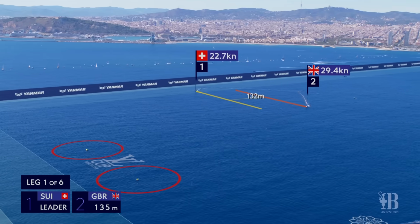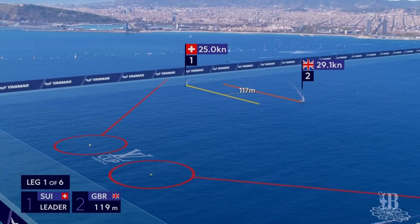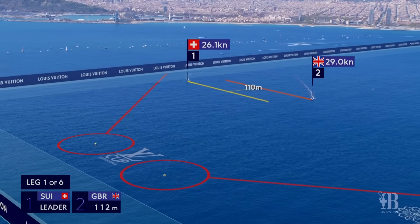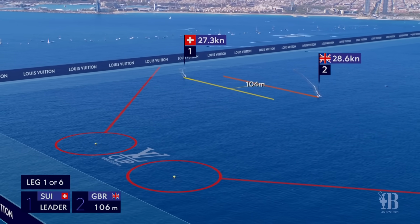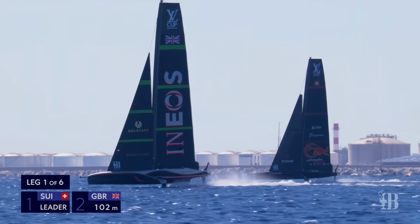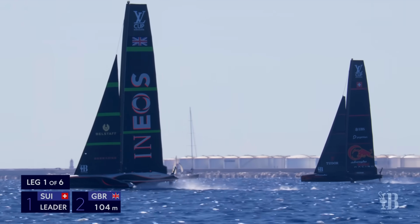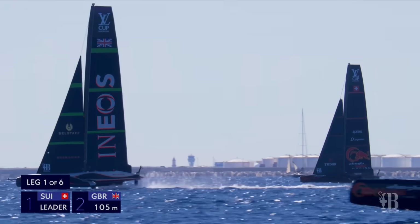Alinghi Red Bull Racing attacking there on what they think is potentially the layline. You might be shy on the top left turn, layline of the course. So just breathe that. We're hoping they can get a really nice lift there, a pressure on the little right-hand breeze, accelerate the boat up to speed and save themselves one manoeuvre versus INEOS.